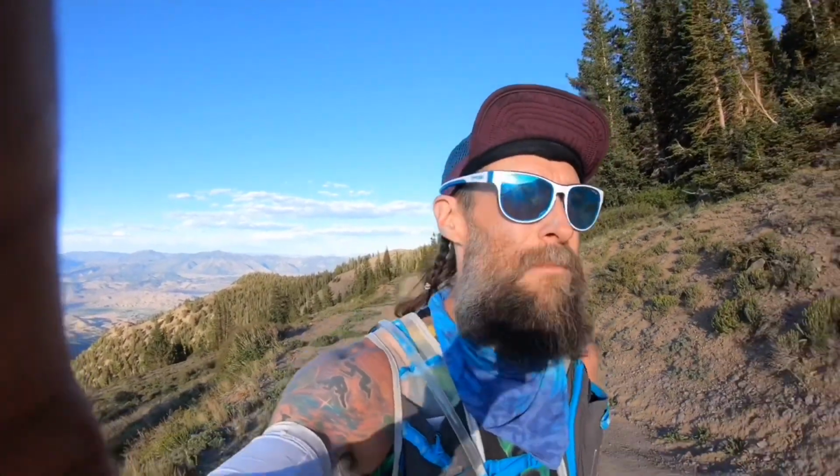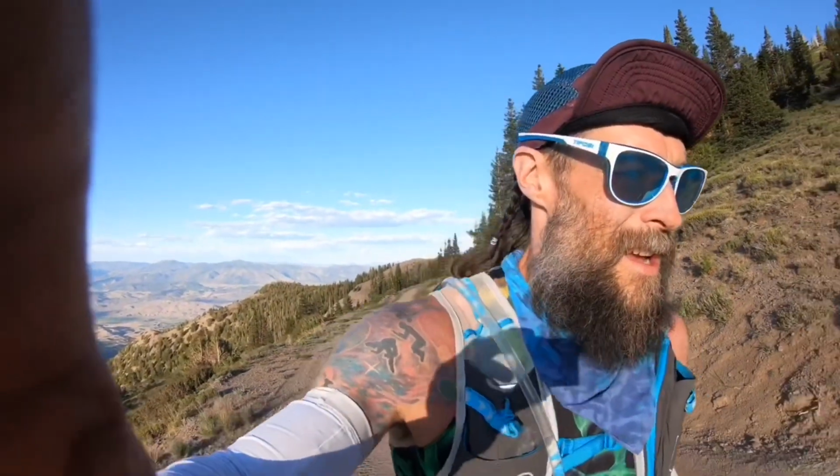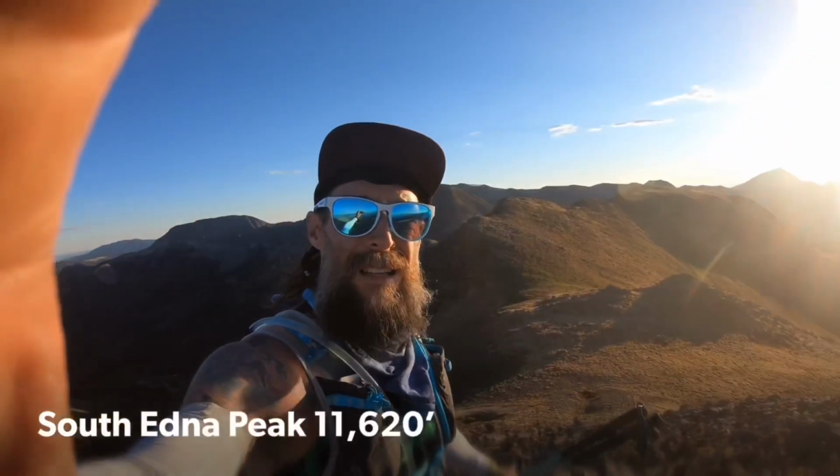Checking in, we're 50.8 miles in, 14 and a half hours. We're in the middle of this big climb. Oh, it's getting hard, guys. We got this though, 10 miles to go. We're gonna bring it home. South end of Peak.